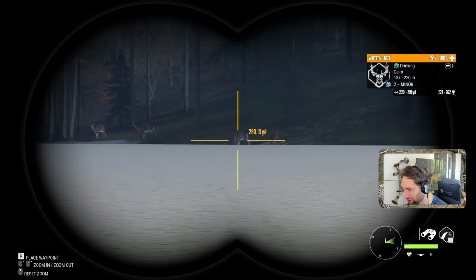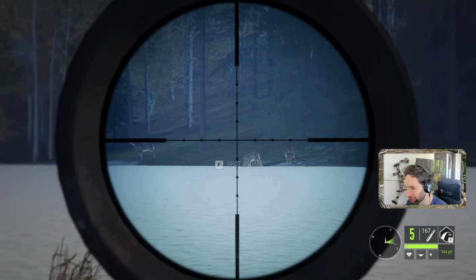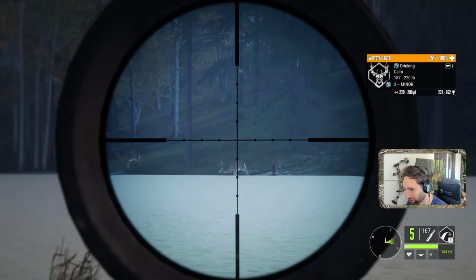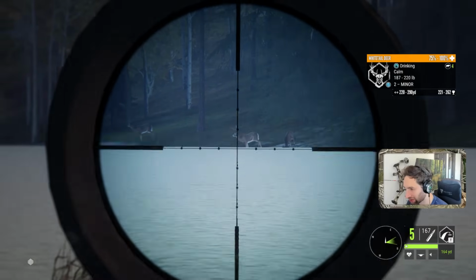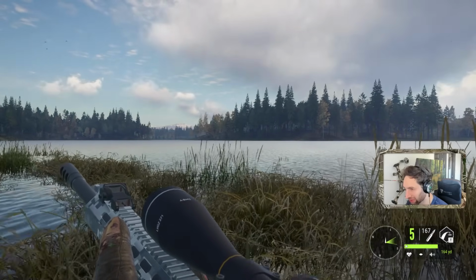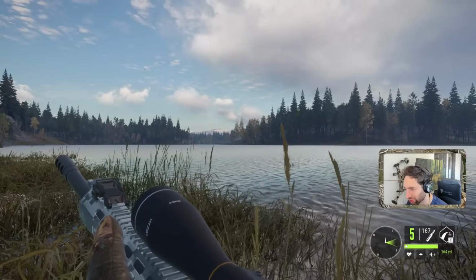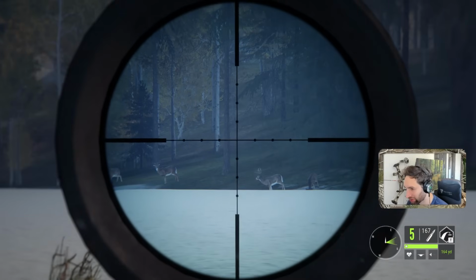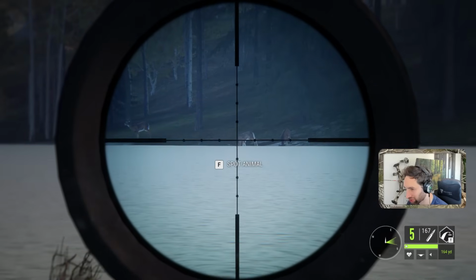And he's out here 260 yards out, perfectly broadside. We have the AR-308 this time, and we're going to take the shot. Alright, so at 260, we are in fact going to have a little bit of drop, so that means we're going to have to hold high lung. And not only that, we're going to have to take a crouch shot as well, which is going to make for an even more difficult shot. But I believe we can do it.